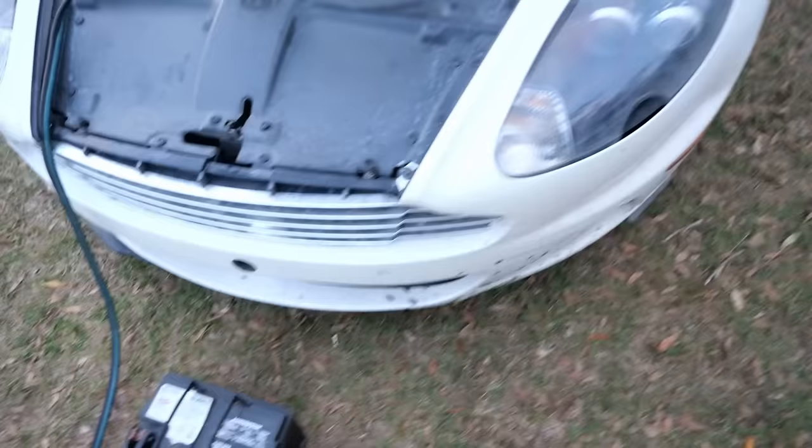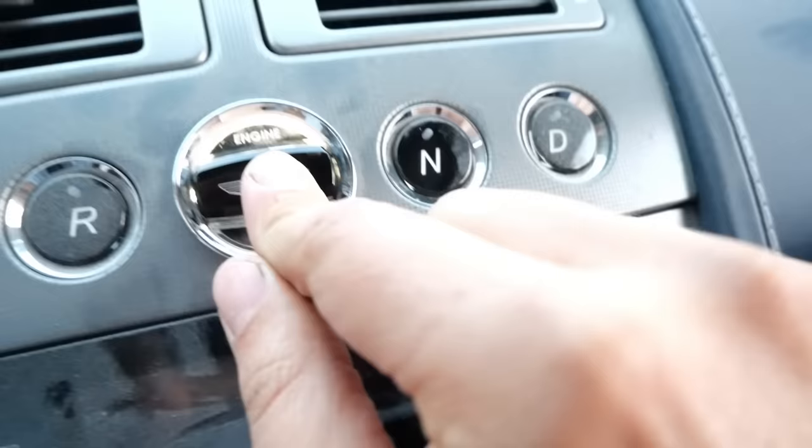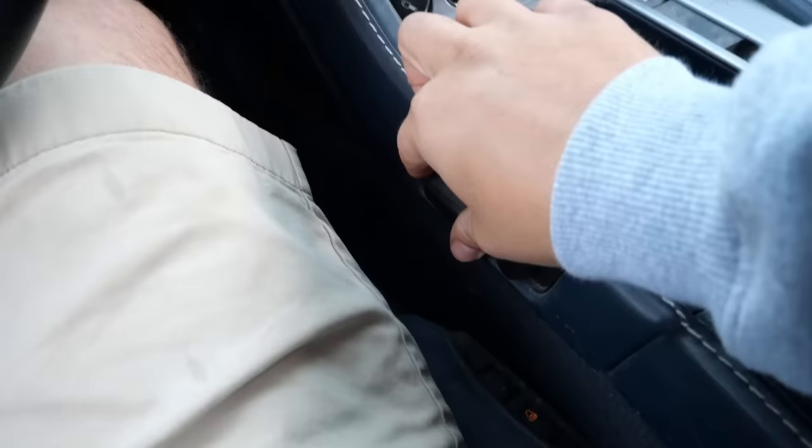I'm going to show you what I saw when Xavier hooked up his jump pack. If I remember correctly, we got a couple lights here in the center that popped on. Let's see here. You see that? It's lighting up. And if you listen really closely, there's a motor going on in the passenger side of the car here. There's nothing going on in the gauge cluster, but hey, our key is in the ignition slot. Here is our seat. Nothing at all. Look, these are actually lit up here on the side of the seat now.